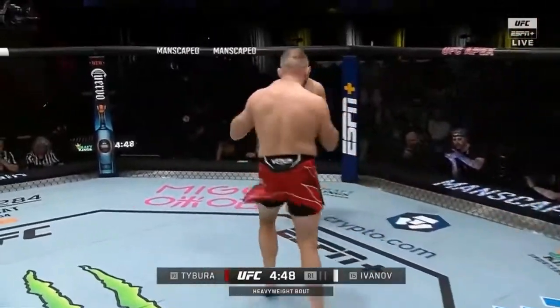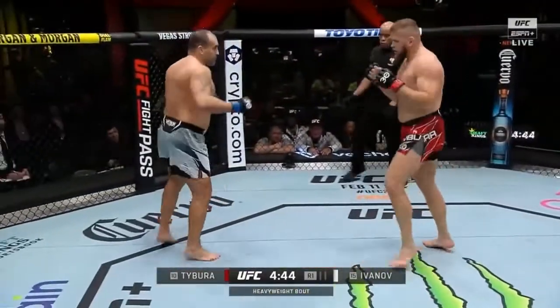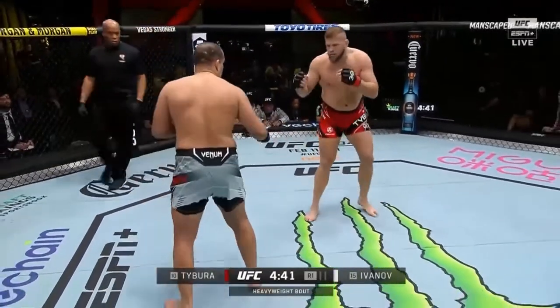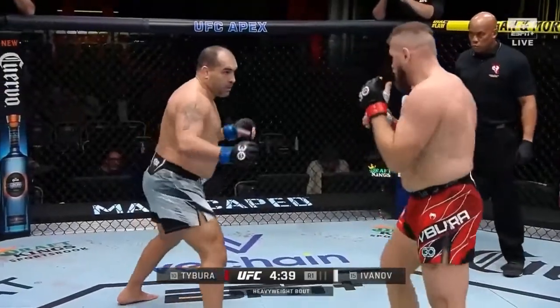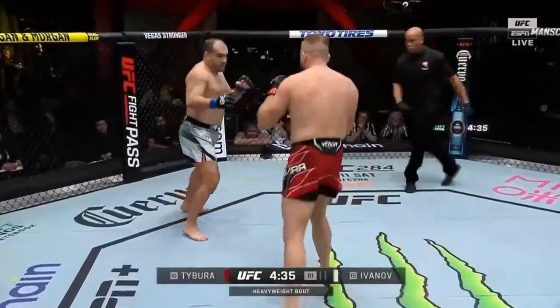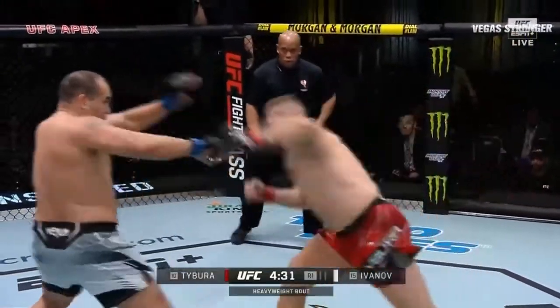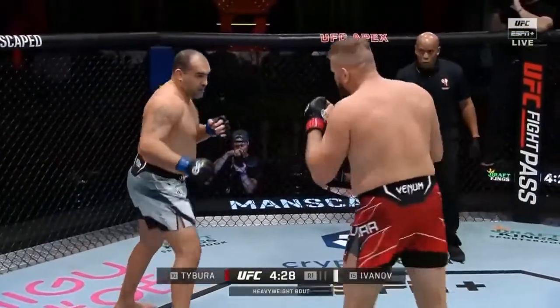Lots of feints early from Tybura, who's looked fantastic since he rejoined the team at Ankos. Yeah, tremendous amount of feints. I mean, look at those hips. They don't lie. I was going to say they do not lie. Doing the dance, he's doing a little Irish jig right now in the middle of the center of the octagon. She has no idea, does she? She's watching. She's watching. Shakira.